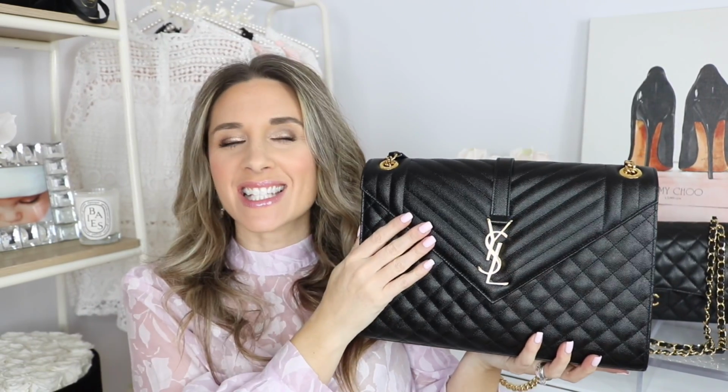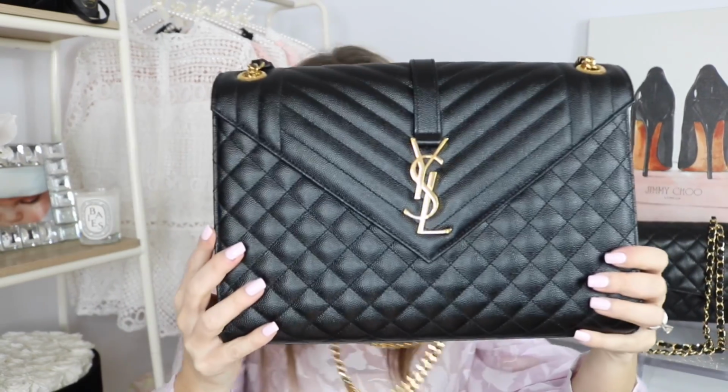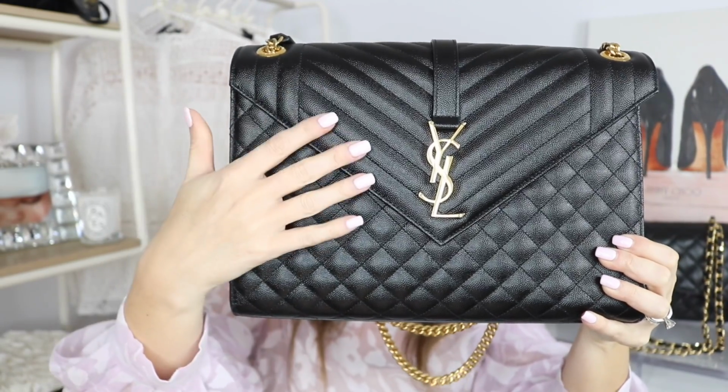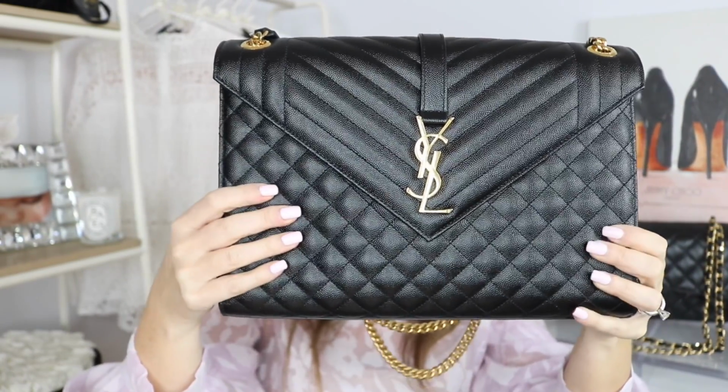Okay, so I'm gonna sit that beauty right there, and now let's quickly go over this lovely lady right here. This is the YSL envelope bag, and this is in the large size. You know that this bag does come in multiple sizes. So let's start with the leather. It is this very durable leather. You have the chevron here and the diamond quilting here.